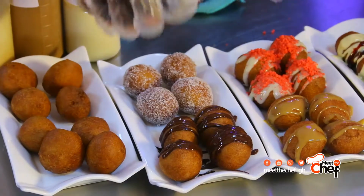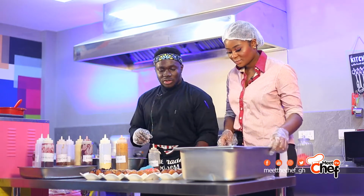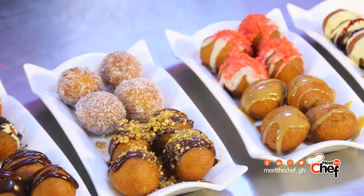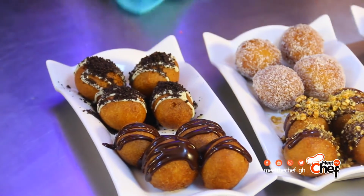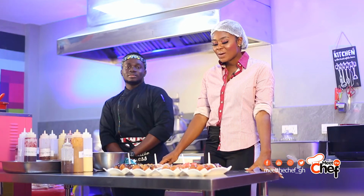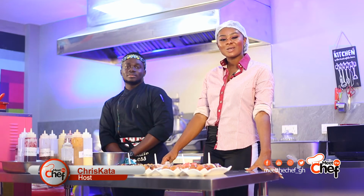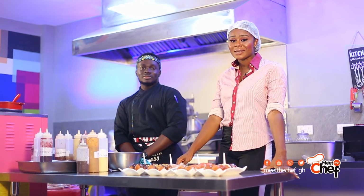So on this list we have the healthy and we have the boozy. Yeah. So raspberry white chocolate, salted caramel, red velvet with cream cheese topping, dulce de leche, dark chocolate with Ukatah cake. Then we have Nutella, and then we have cookies and cream. All right, so now it's time for me to taste. But before I get to tasting, a barista is going to be making something for me. So guys, sit back, relax, and we'll be right back.